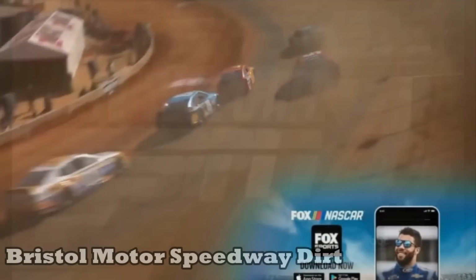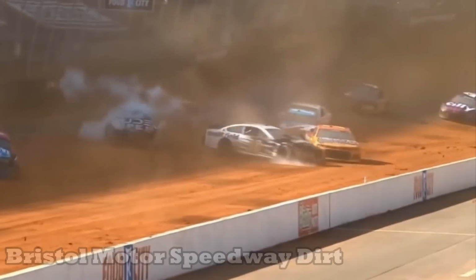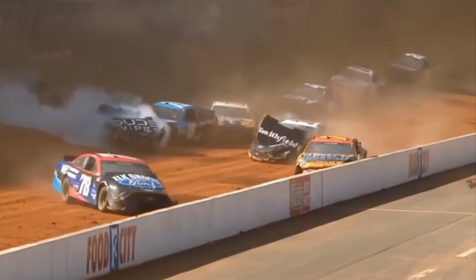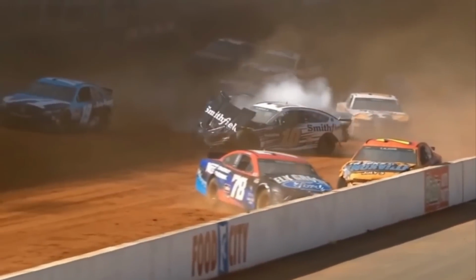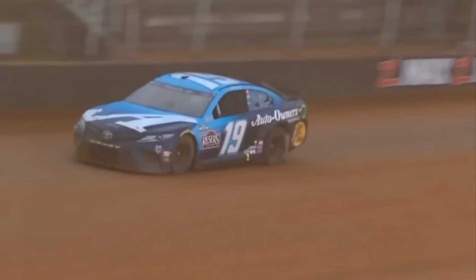He's trying to stay on the lead lap. That could be a tall order. Oh, no. Oh, heavy damage. And he gets hit hard. Right in front of your leader, Martin Truex Jr. barely got through that. Barely got through there, and he was able to stay in the lead also, I believe.